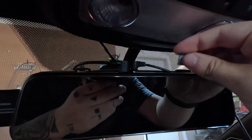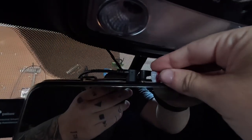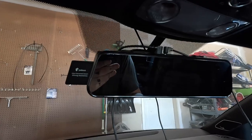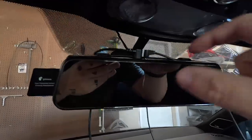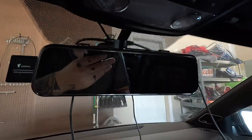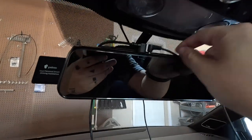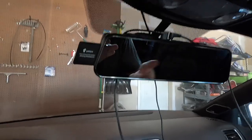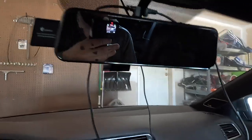Alright, another complaint is that the SD card slot is up top. So for me, with my Volkswagen Jetta GLI, it's a 2016, I have to tilt the mirror down every single time I do that. This cord is slightly in the way. This cord is hanging because I didn't run it. So that's all good and dandy. That's my fault for that.